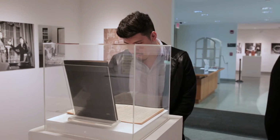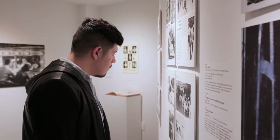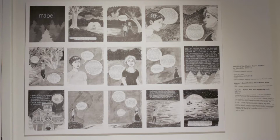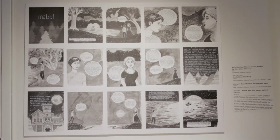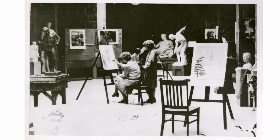I think it's very important for students today to understand how they got to where they are. There was a time when women were not admitted to Rutgers, and that changed with the establishment of Douglass in 1918, but certainly there was no guarantee in the beginning this was even going to succeed. For current students, understanding that gives them a whole new perspective on their experience at college.